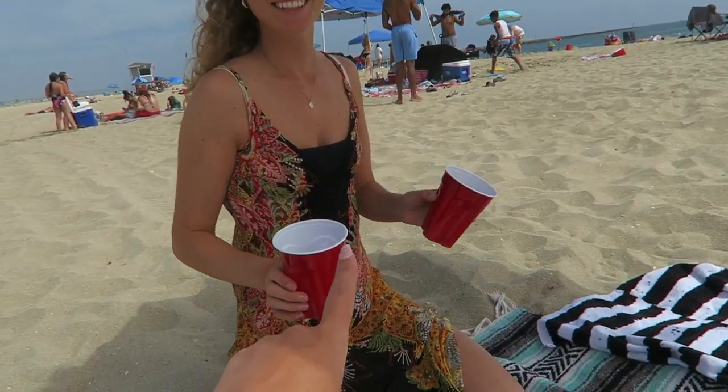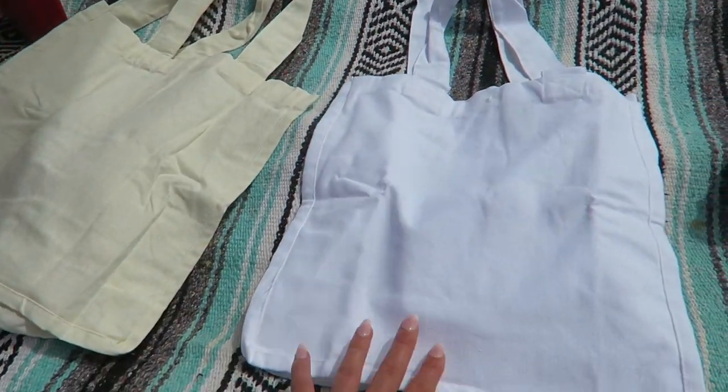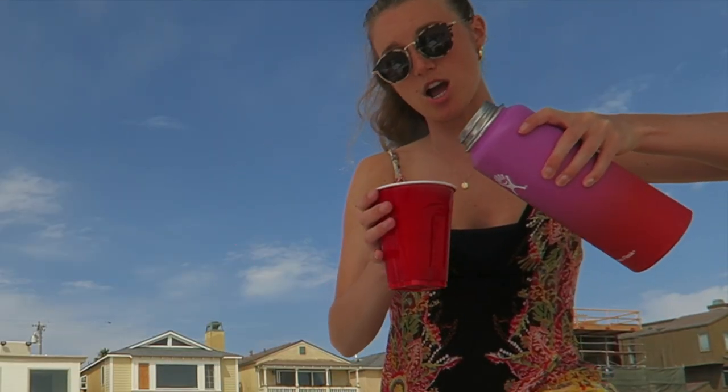Okay, we're not actually drinking. This is water to paint. Yes. So these are the two bags that we got. We got a white one and an off-white. And wait, now I have to grab all my paint. This is water, not alcohol.